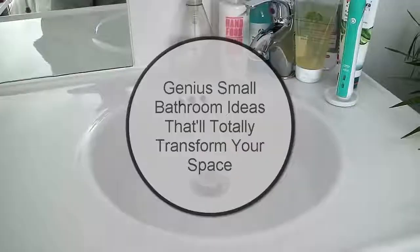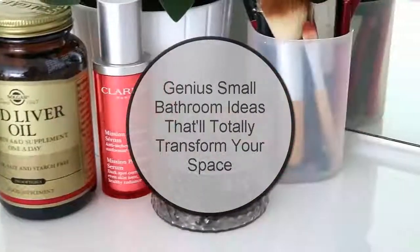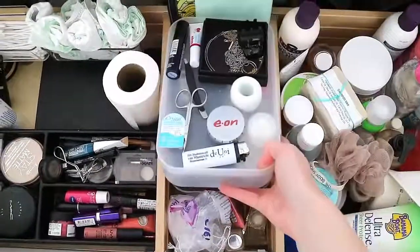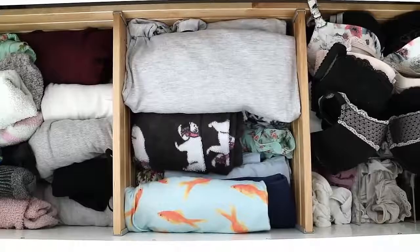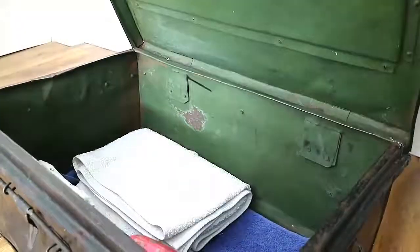10 genius small bathroom ideas that'll totally transform your space. For a space so tiny, a whole lot has to happen in the bathroom. And don't get us started on fitting all our makeup, hair care tools, medicine and more in a cramped vanity. These organizing solutions create new storage in spots you've probably never thought about before. That way, you can have your nail polish and flat iron, too.